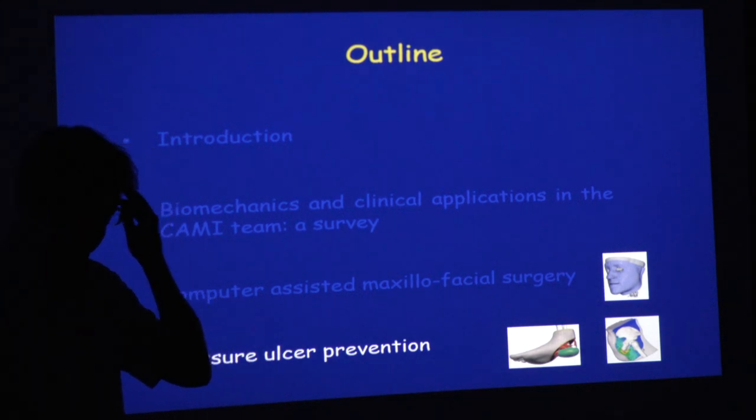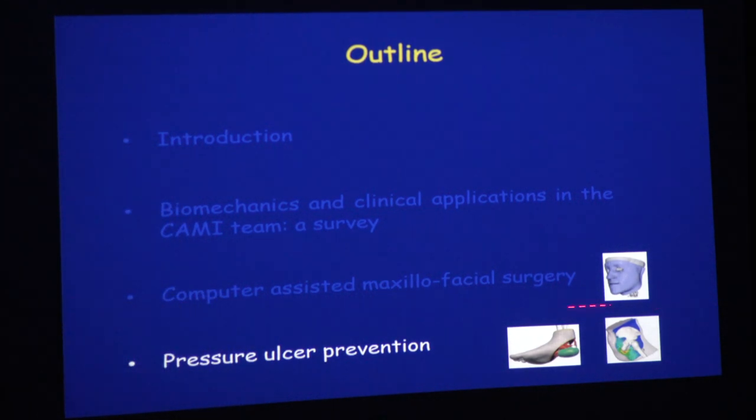I will now focus on a more recent one, again coming back to my question about constraints. As I told you, constraints of time to generate a model, how to estimate the constitutive behavior, and how to run the model in real time. I will now try to address this last question in the context of pressure ulcer prevention.